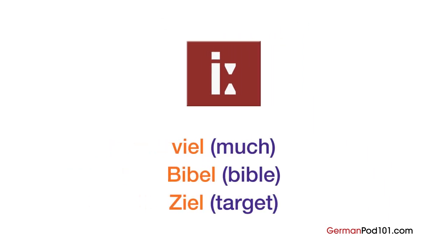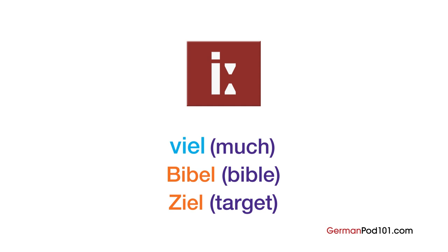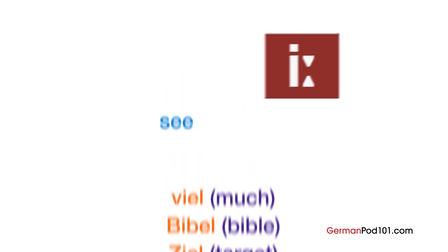The next vowel is I, viel, Bibel, Ziel. It's identical to the double E sound in the word see.